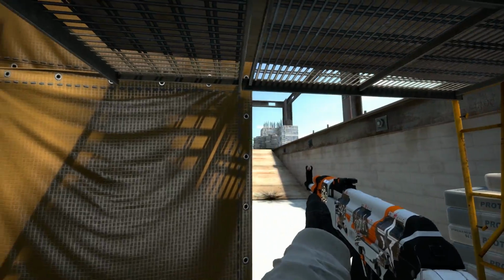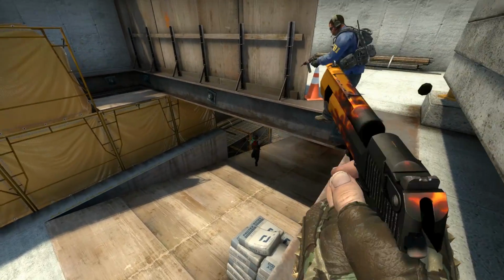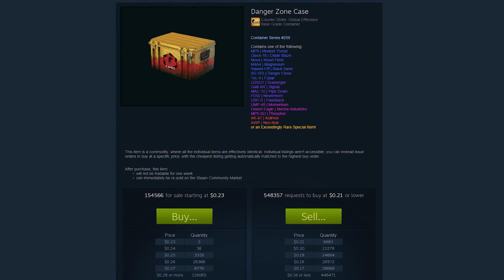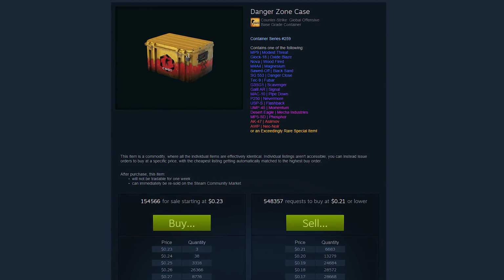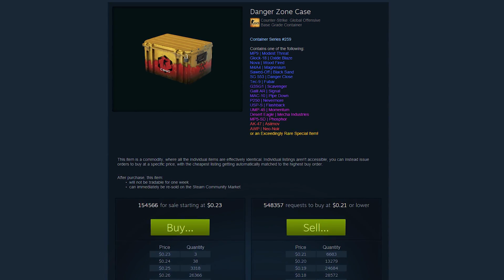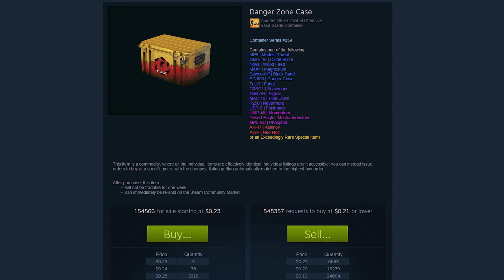So if you're going to invest in cases, the one thing you definitely would not want to invest in is danger zone cases, because they're going to be dropping in-game as a regular drop for at least another year at this point, and then the price is almost certainly going to fall to about 3 cents as more cases come out. Currently they're a bit over 20 cents, so there is absolutely no reason why you'd want to stock up on them now. You're just going to lose money.